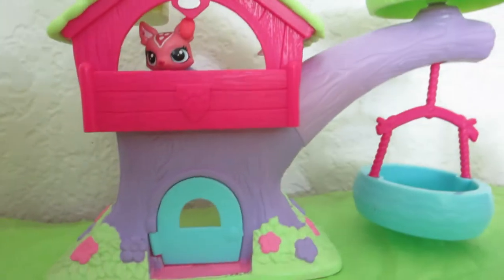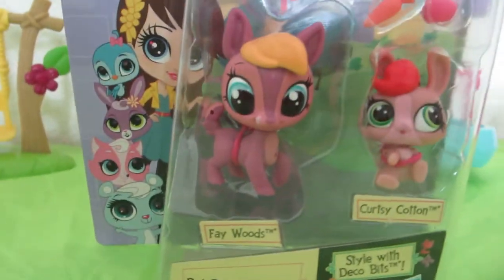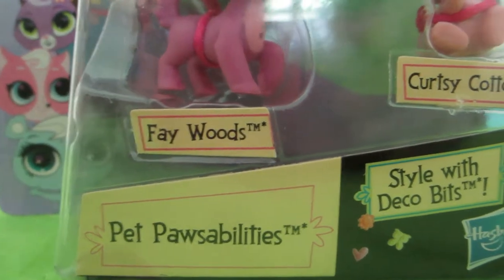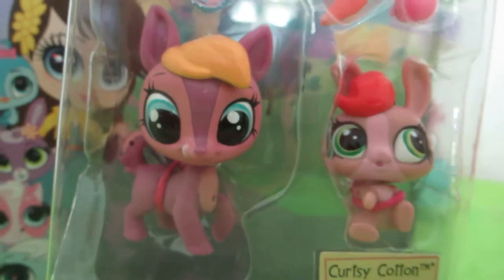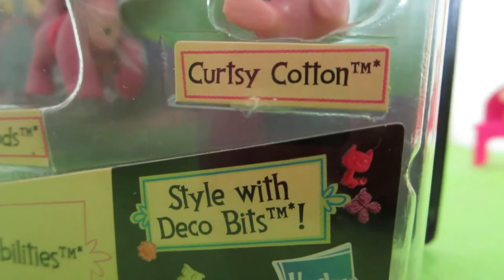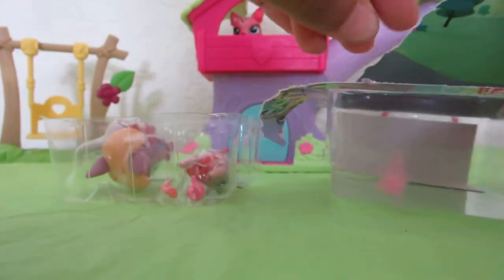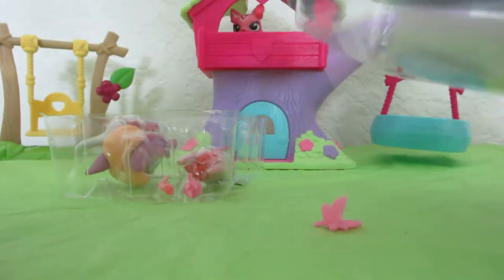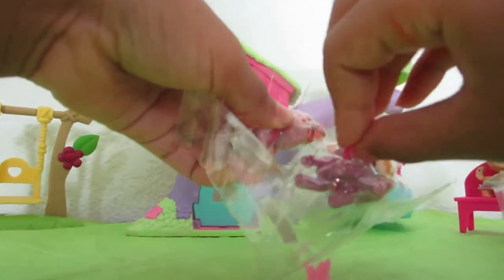Meanwhile, while Fauna is playing in the treehouse, some more people are coming to play at the playground. We have pet possibilities. Fay Woods, and adorable Curtsy Cotton, the little cotton bunny. Style with deco bits. These guys are going to live the playground. Whoop. This little butterfly is so excited to get out of the package. Aww. So cute.